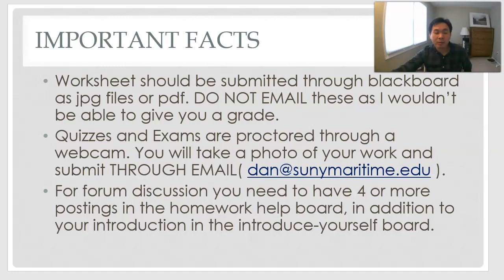On the other hand, quizzes and exams are proctored through webcams, and you will take a photo of your work and submit it through email. So the way this works is like this. You first have to have a computer with a webcam or a tablet with a webcam on your side pointing to your work area, so that as you're working, I can make sure that you're not looking at your other digital resources or textbook or notes. I have to make sure that you're really doing your own work.